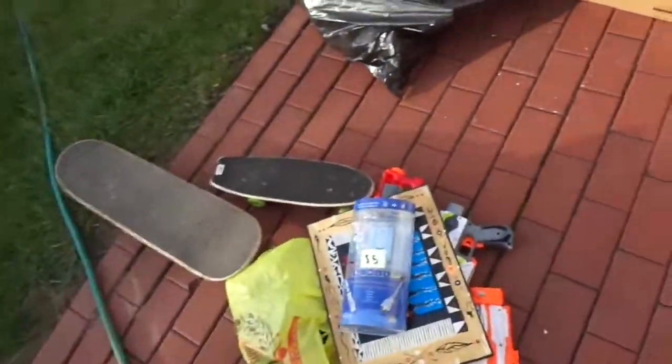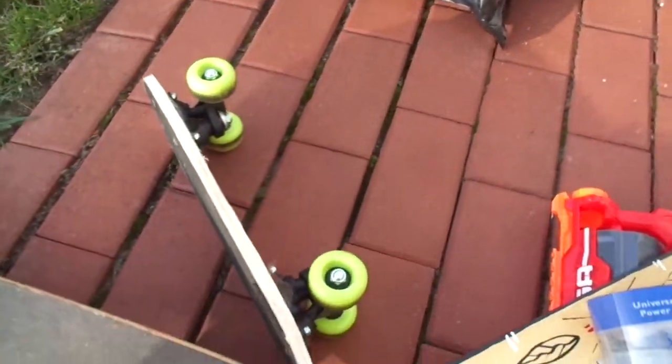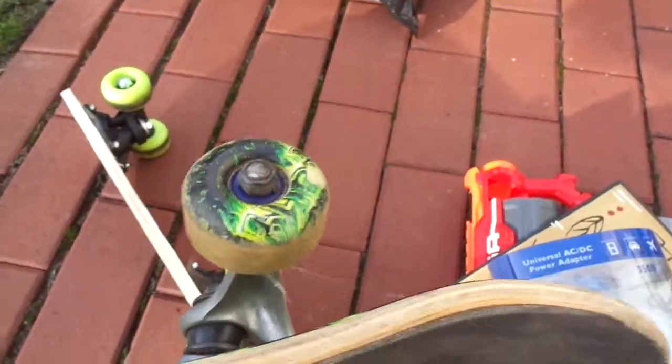I got toys. I'll do some toys. Okay, I got these two skateboards. I put this skateboard for $1 because I need wheels from another one. I think the wheels are kind of standard size. I mean, they look about the same. Let me just do this. Oh, and this skateboard was $3.